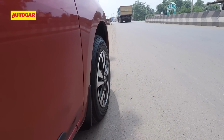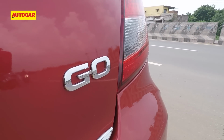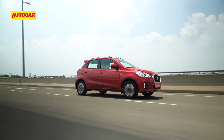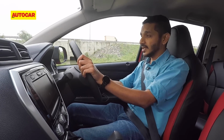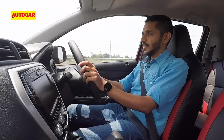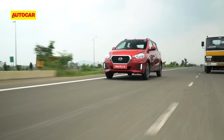And now that that's all out of the way, let's get on the road and see what the CVT gearbox is like. It's important to remember that this is the first and only CVT in this segment of cars. All the others use an AMT. Now this gearbox is not without its faults, but I can tell you right off the bat that it is superior to any of the AMTs that its rivals offer.